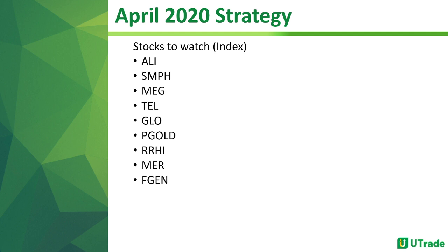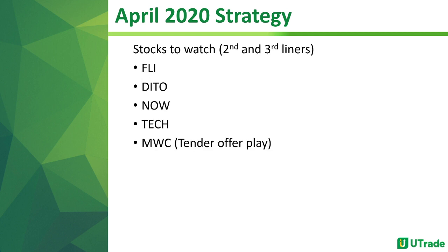These stocks are specifically designed para sa mga chupitero. Okay? Ito yung mga napapansin ko may volume, may volatility during the trading hours. I suggest you monitor Ali, SM Prime, Meg, Tel, Globe, Pure Gold, Robinson Retail Holdings, RHI, Meralco, Epgen. Stocks to watch naman sa second and third liners, I suggest you monitor yung FLI, yung Dito, yung Now, Tech, SirTech Holdings, and ito yung Manila Water.